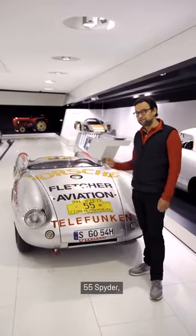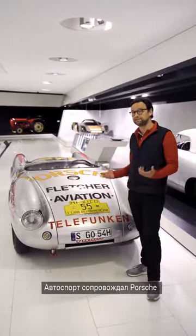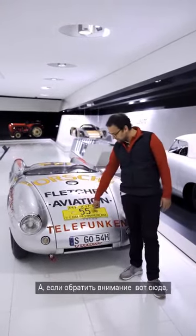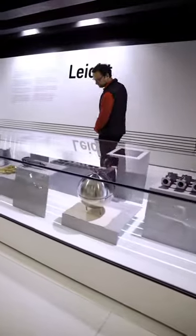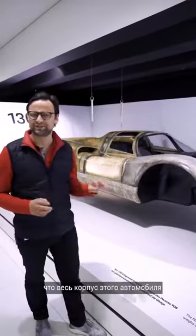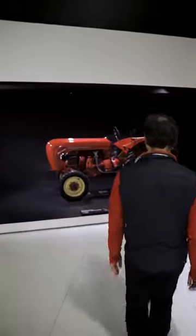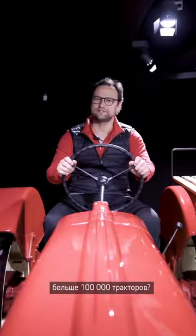This is our legendary 550 Spider, which took place in the Carrera Panamericana in the early 50s, as Porsche liked racing from the beginning on as a laboratory. We took the name Carrera as our nickname later on, and in this one you can find the Panamera from nowadays. Being lightweight is absolutely important for Porsche. Can you imagine? The whole body is just made out of very thin fiberglass plastics. And did you know that Porsche built more than 100,000 tractors in the 50s and 60s?